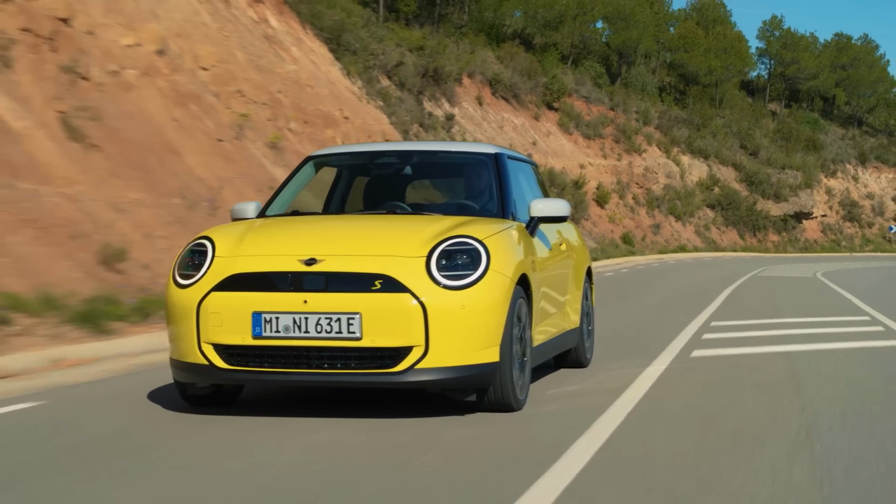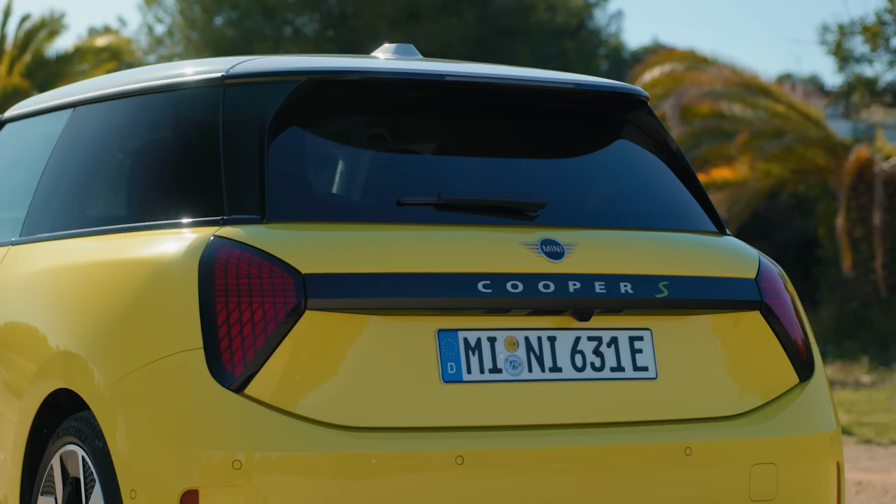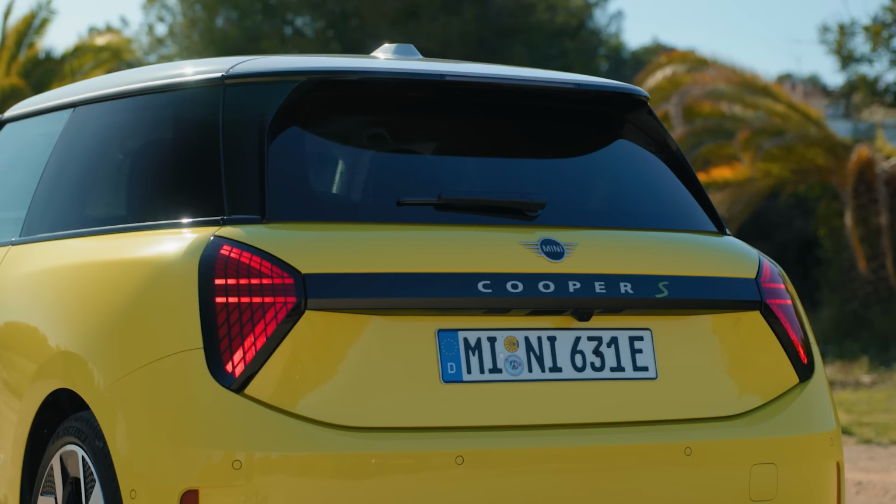So finally, we no longer have that weird confusion of names like Mini Countryman Cooper S, now actually the Mini Cooper S Countryman, or things like that. So now, if it's a Mini Cooper, it's the 3-door hatch and no other model. Thank you for that, BMW. Thank you so very much.